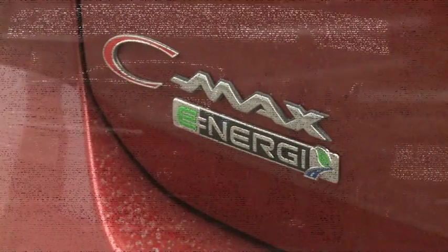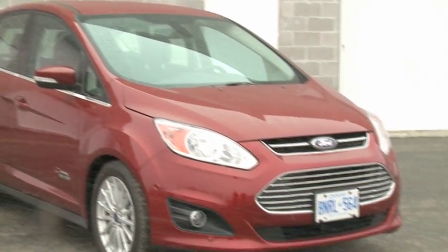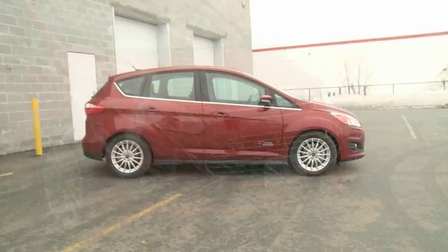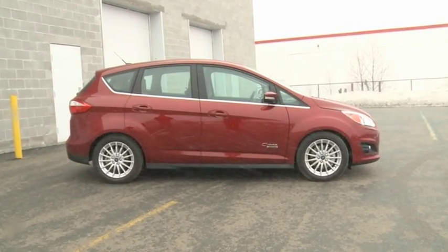Here we go. What does energy mean and why have they spelled it wrong? Well, that special badge references the plug-in system that elevates this version of the C-Max over the standard non-plug-in hybrid model they sell as standard. I'll let the marketing folks know about the typo.